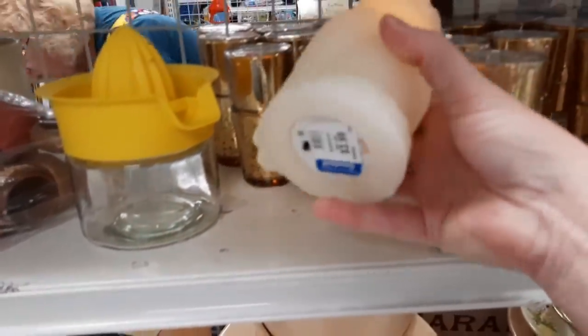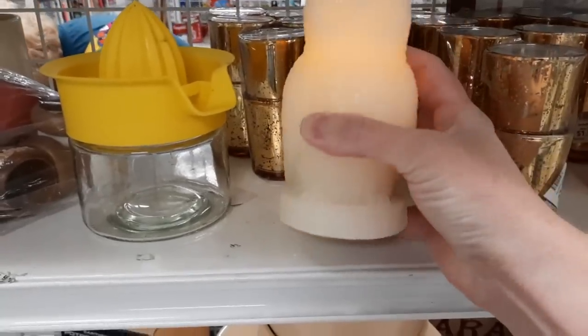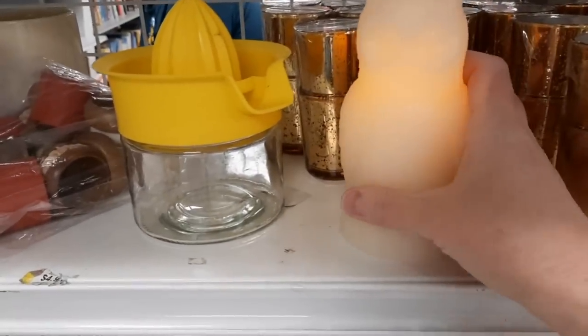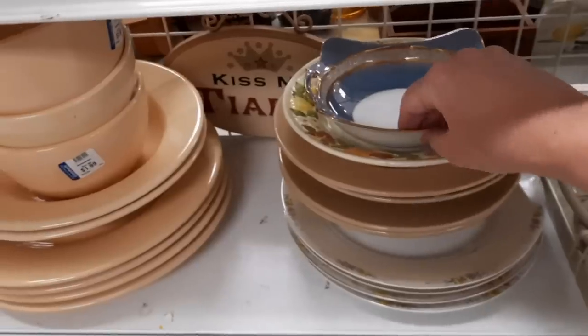They had this fake candle, but it was an owl. I thought it was sweet that they had it turned on. It works, tested, but I decided not to get it.